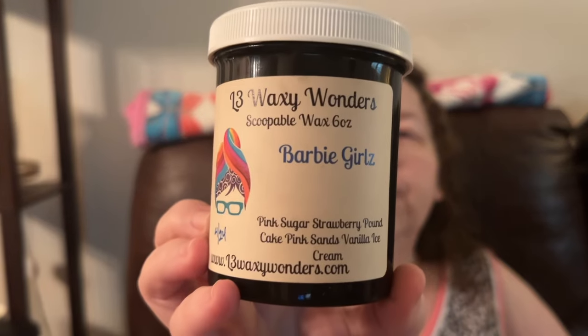This honestly was just a lighter scent altogether, and I am finding that when I get pink sands in wax, no matter the vendor, it does seem to tend to be a lighter scent. I like pink sands, so I continue to pick it up, but it's not always the strongest. But I enjoyed it. I just probably wouldn't get it again. So that is Barbie Girls.